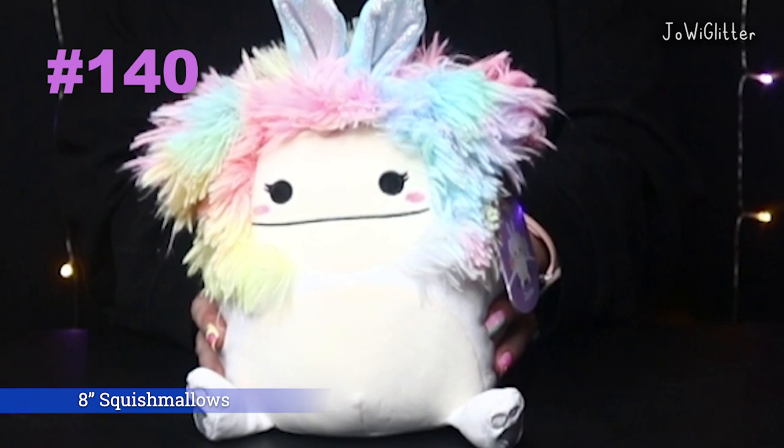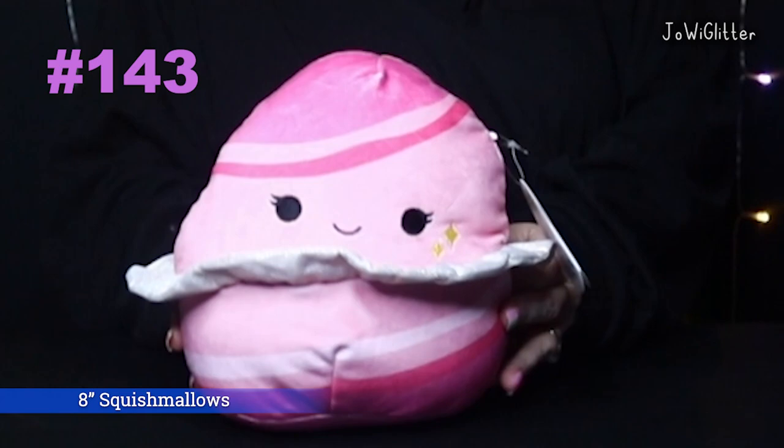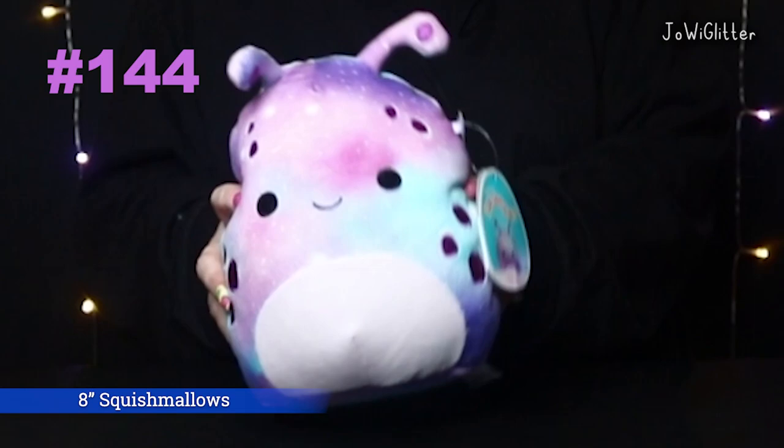one away. Pom Pom Purin holding a popsicle, Jamal the Black Cat, Zuzana the Pink Planet, and another Dax the Galaxy Alien, so again, might be in a future giveaway.